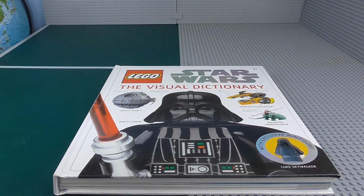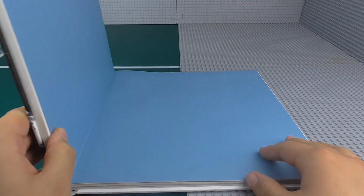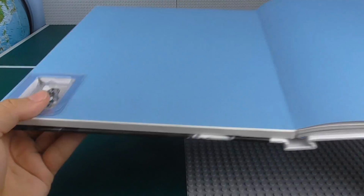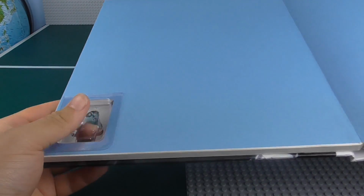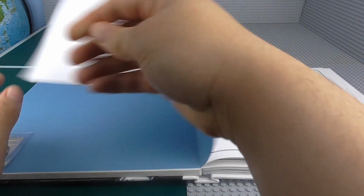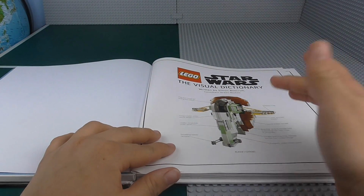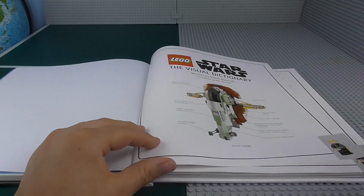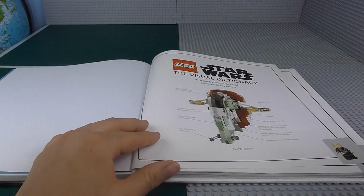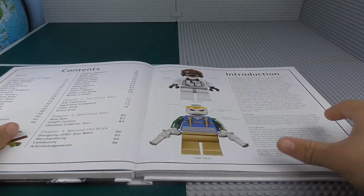Alright, so now let's get into more the internals of the book. We simply turn off the cover here, and you can see this just blue thing where Luke Skywalker was meant to go. You can simply lift that up, as I showed you before. Going in here, the first page we have is just visual dictionary. This is just an example of one of the slave ones. Written by Simon B. Croft or something. Yeah, it's just the sort of opening thing.